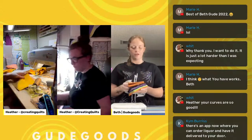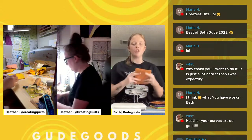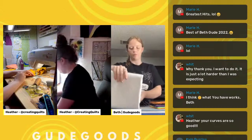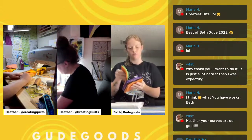I saw fabric at Joann's yesterday, and it was this really cool spiderweb fabric, and I was like, that would make a really cool backing. So maybe when they do their Halloween sale, if it's still there, I'll grab that for the back of this quilt.